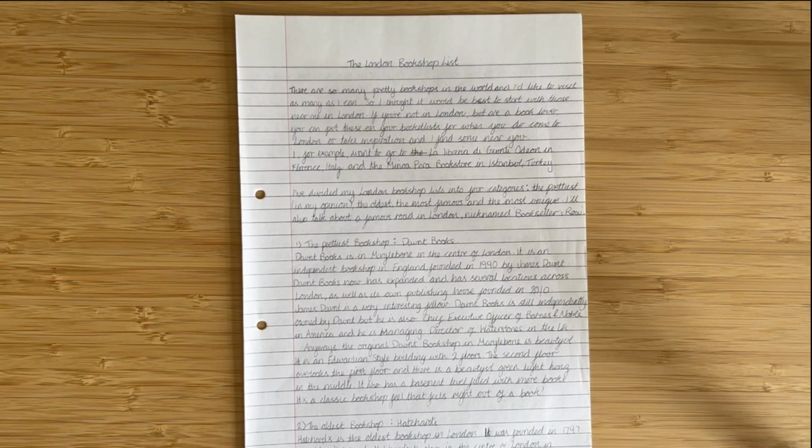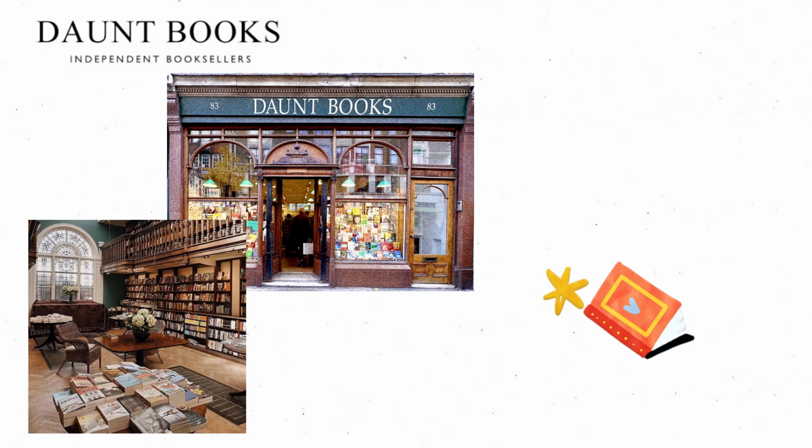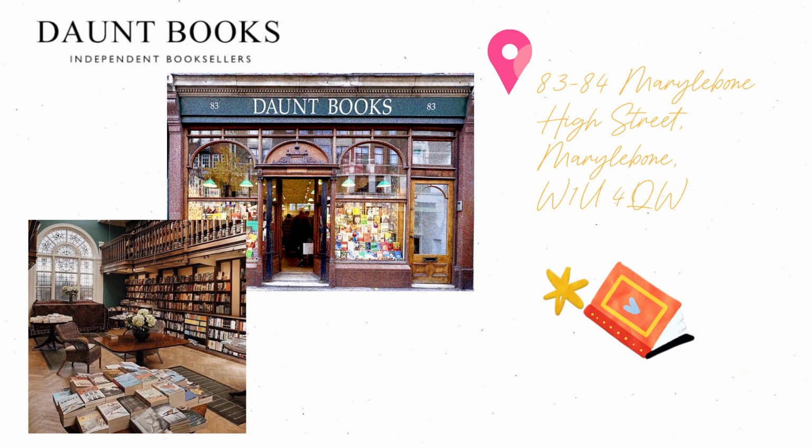So the first bookshop that I wanted to talk about is Daunt Books, and I chose it as the prettiest bookshop in London. Daunt Books is in Marylebone? Marylebone? I still don't know how to pronounce that. Anyways, it's in the centre of London, which I found out all of these bookshops are, so I don't have to keep repeating that. It's an independent bookshop founded in 1990 by James Daunt.